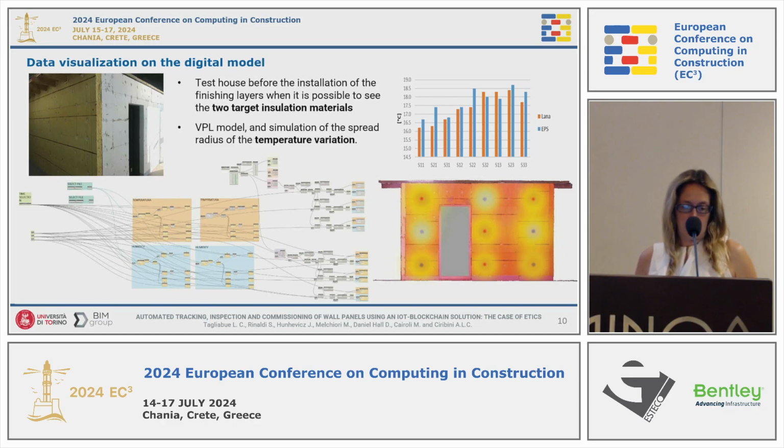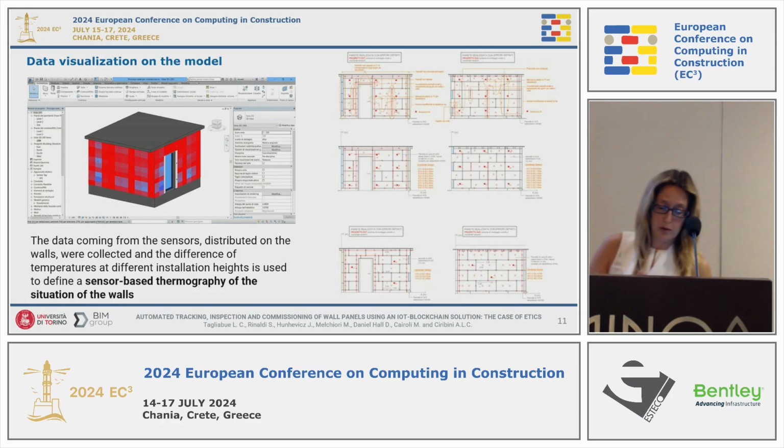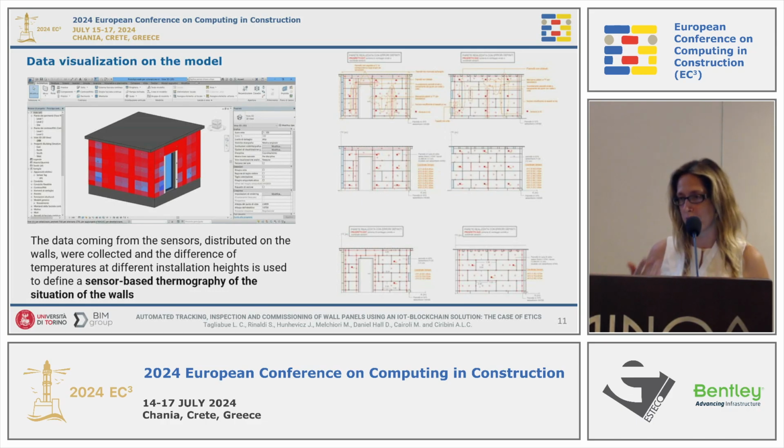We used the BIM model also for data visualization. We collected the information about the temperature and related thermal flows, and we constructed this kind of visualization for checking the temperatures at the different heights of the prototype. And we created a sensor-based thermography, as you can see here in the digital model. The prototype had also 2 walls with specific critical points to detect the problems that we can face in this installation, and 2 walls with the correct procedure followed.